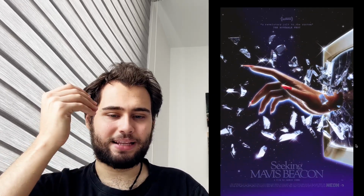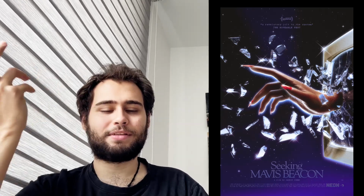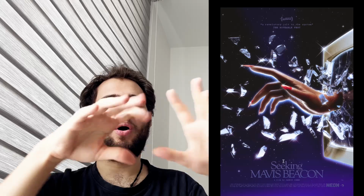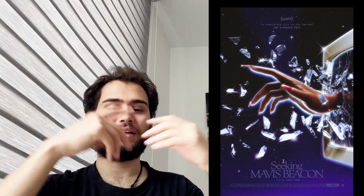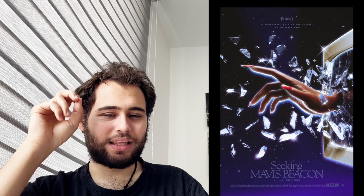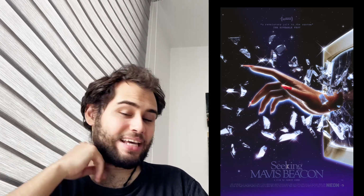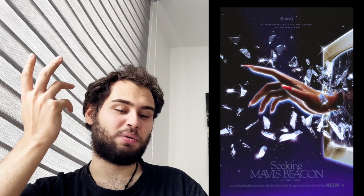That's sort of my hint, and plus obviously this seems like a computer screen. It's got something to do with technology. It'd be interesting to see how all of these elements on this poster are going to be reflected in the film. Normally glowy aesthetic isn't really for me. It's just a lot of sparkles everywhere. But I just can't say that I've seen a poster quite like this before.